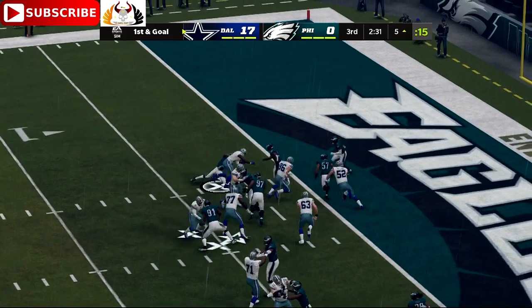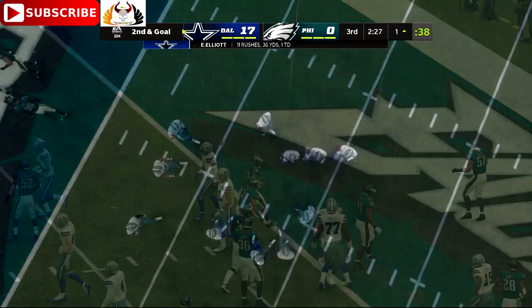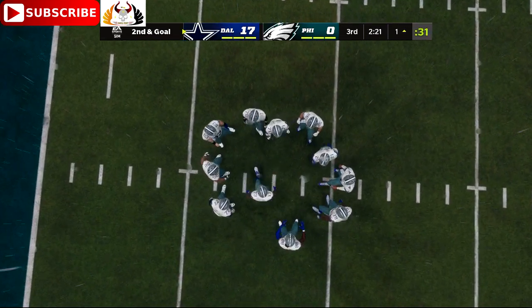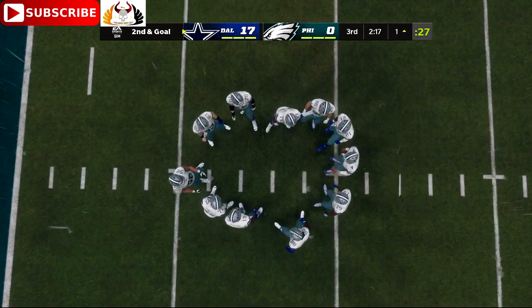Dak going to hand it to Elliott on the option. Give him 4 on the carry there at 2nd and goal. Well, Brandon, we always know that once you score 1 touchdown, you're without a doubt. And so far today, he's got 1, but was denied as he tried to get the 2nd one.